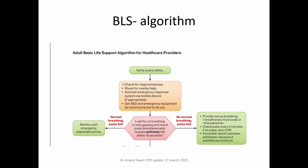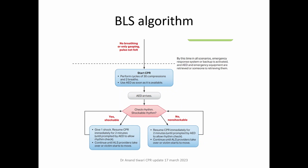If there is absent breathing and absent pulse, monitor the patient and start cardiac compressions. That is, no breathing, only gasping, pulse not felt: 30 compressions and 2 ventilations. Once the AED arrives, as I described earlier, it will check the rhythm. If it is shockable, give the shock and resume CPR until the victim starts to move or the advanced life support team takes over. If it is not shockable and the AED voice prompt says no shock advised, you can go ahead with quality cardiac compression.